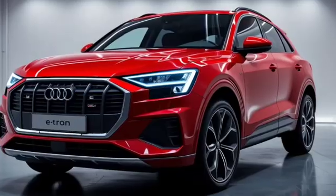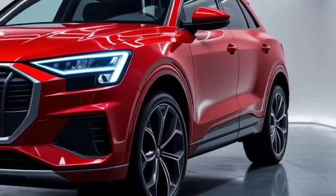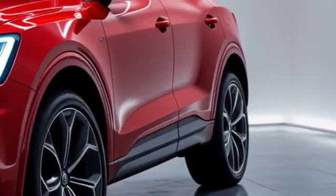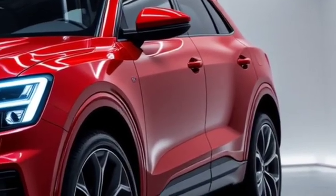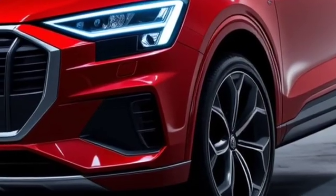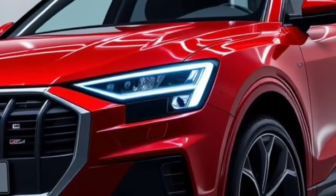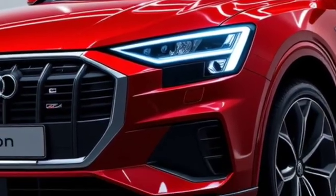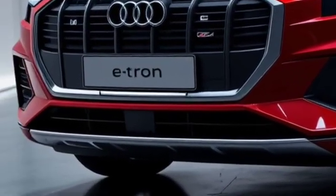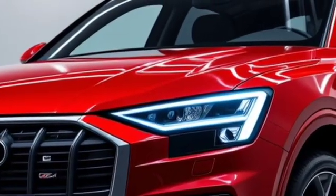Underneath that bold styling is the VW Group's MEB platform, shared with the ID.4, but Audi's version is tuned very differently. The 2025 Q4 e-tron comes in both rear-wheel drive and dual-motor quattro variants. The dual-motor model delivers 335 horsepower, more than enough for brisk city getaways and highway overtakes. It'll do 0 to 60 in under 5.5 seconds, but more importantly, it delivers that performance with grace, not drama.